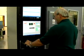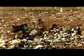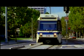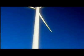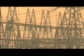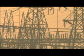Capstone's technology can help reduce the effects of global warming because of our ultra-low emissions and our very high efficiencies we can achieve when we capture the heat from the exhaust stream. Whether it's a landfill application, digester application, Walmart or an urban setting, or in a hybrid electric vehicle like a bus in downtown New York, Capstone's products with their high efficiencies and low emissions help reduce the effects of global warming. While alternative green resources are proving to be environmentally friendly, another major energy and economic challenge, the failing utility grid, may also benefit from the technology.